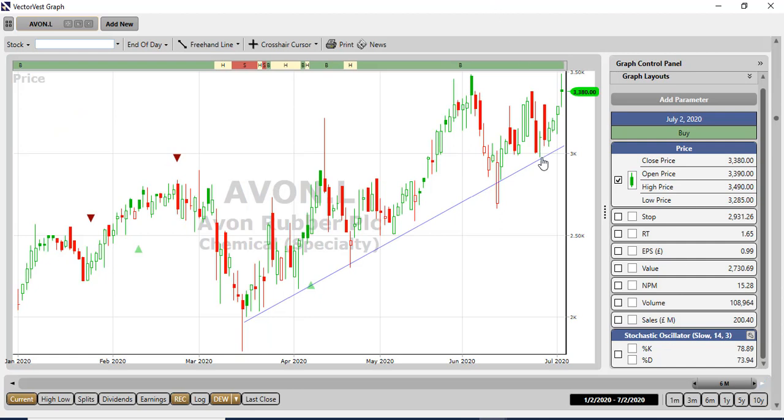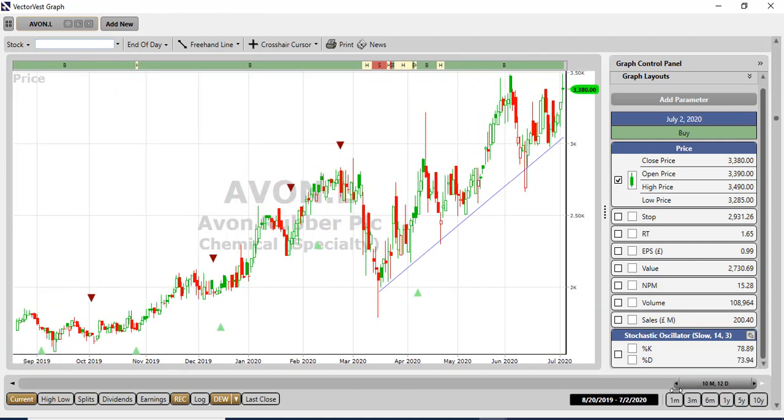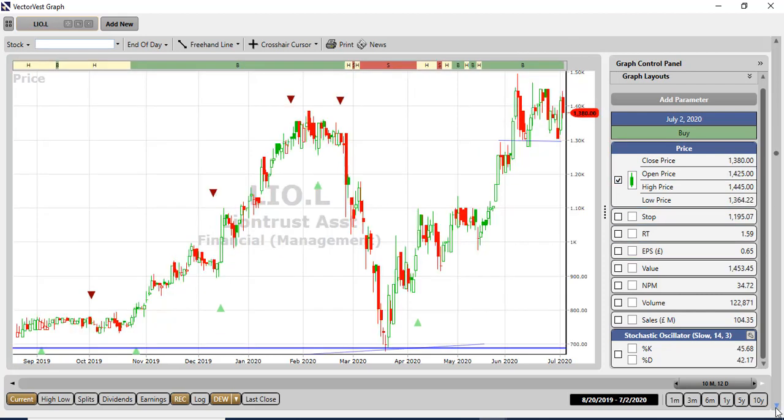Avon Rubber seems to have broken out of this little triangle. I think this is a great share, folks. Probably it should be bought and forgotten about. All right. They sold off their agricultural division the other day. That seems to have helped.